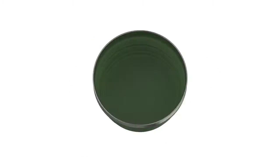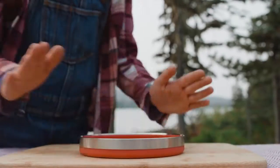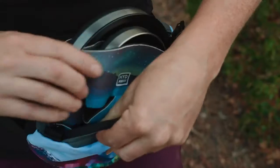New from HYDAWAY, a collapsible, insulating and portable silicone camp bowl geared to fuel your adventure and maximize your space.